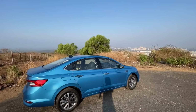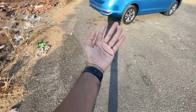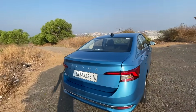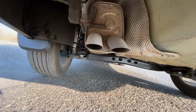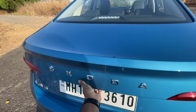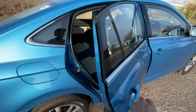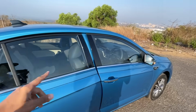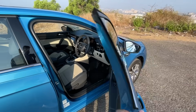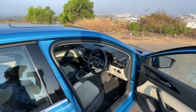Well, I'll tell you what, the wheels could be bigger on the 1.5, the ground clearance could be lower, and the only way to differentiate this car from the 1 liter is with the fingers of truth, because the 1.5 liter engine model gets dual exhaust below. The 1 liter actually gets a single exhaust tip. Anyways, the boot is really very big here, and there's a good amount of space on offer as well. In terms of features, it's identical to the 1 liter model, but this one only comes in the top spec Style trim. Meanwhile, the 1 liter comes in 3 variants.